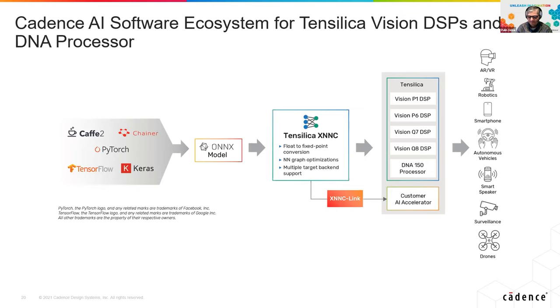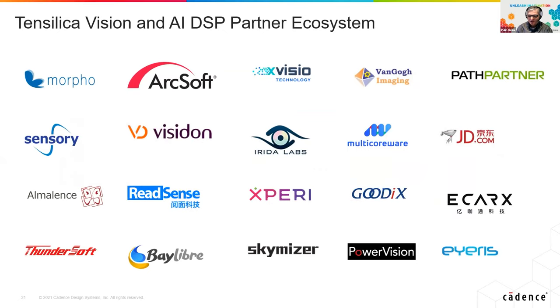So on top of this vision software and the AI software that I talked about, we work with large software partners. We have a software partners program where we provide our software partners our development tools free of charge. We provide them support and we provide them anything else that they need to develop the solution. We also provide them training.